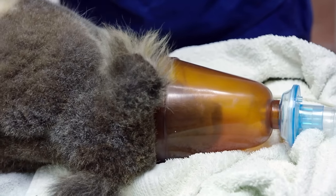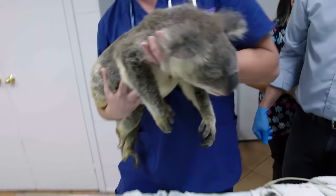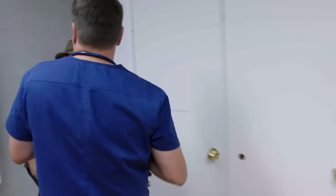Is this anything we need to do before? When we're looking at euthanizing an animal, it has to be an animal that we cannot treat or an animal that is going to be in chronic pain. These things, we cannot release back into the wild, and the kindest thing in those instances is to put the animal to sleep.